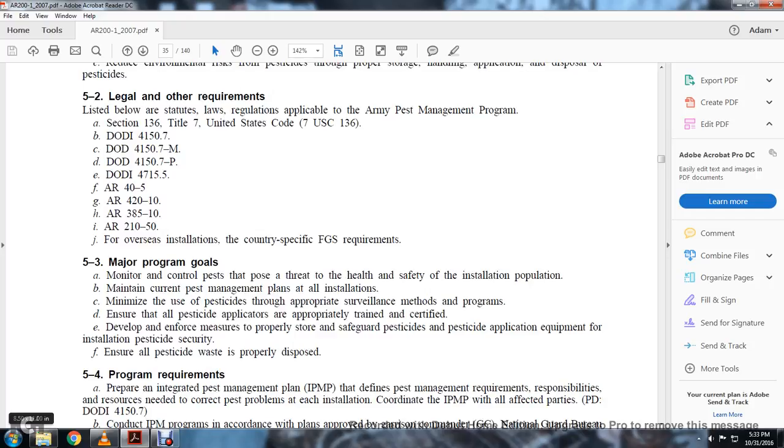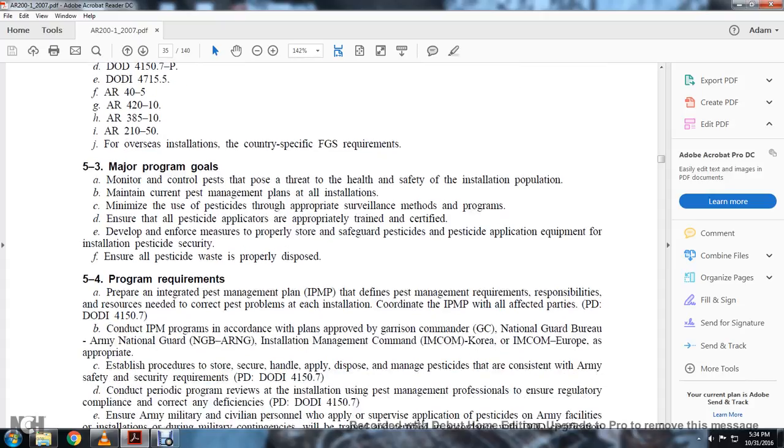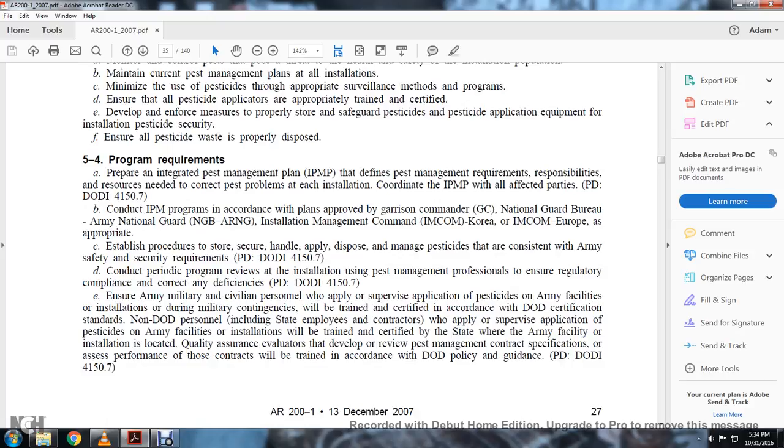5.3 Major program goals: monitoring and control compliance to address threats to the health and safety of the installation population, maintenance and control through pest management plans of the installation, and minimizing the use of pesticides through appropriate services, methods, and programs. Ensure pesticide applicators are appropriately trained and certified, pesticide application equipment is properly and safely guarded, pesticide security is maintained, and all pesticide waste is properly disposed of.